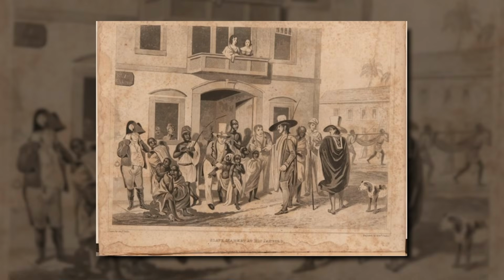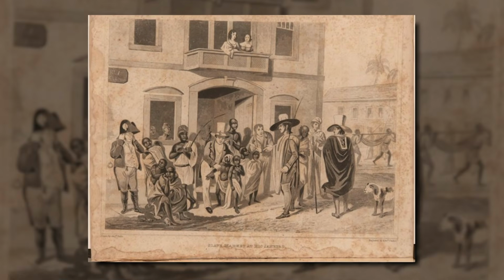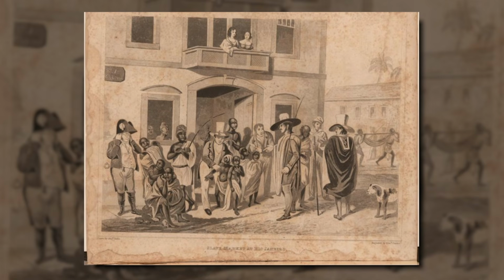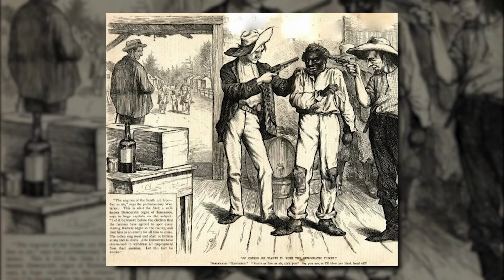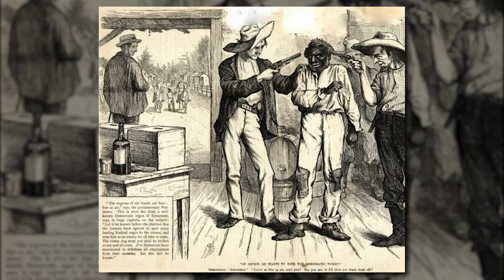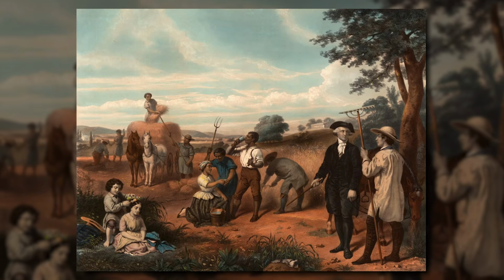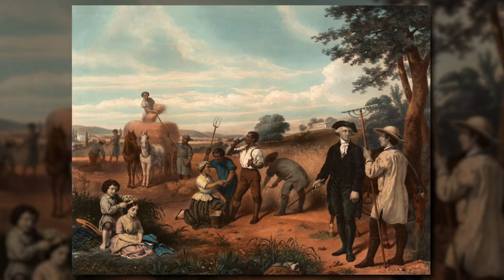A system of laws called the slave codes controlled slaves' lives and what the master could and couldn't do to them. Slaves had no rights whatsoever, and the masters could do with them pretty much whatever they liked. Masters sought to have total control over the slaves and demanded total submission from them.